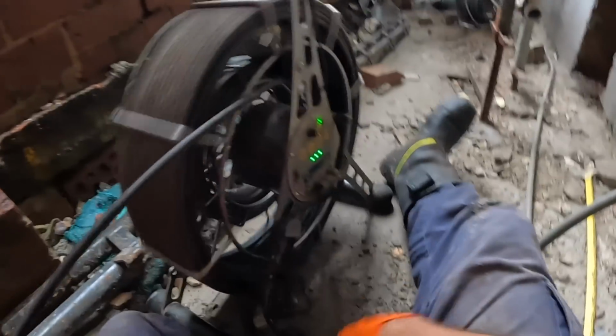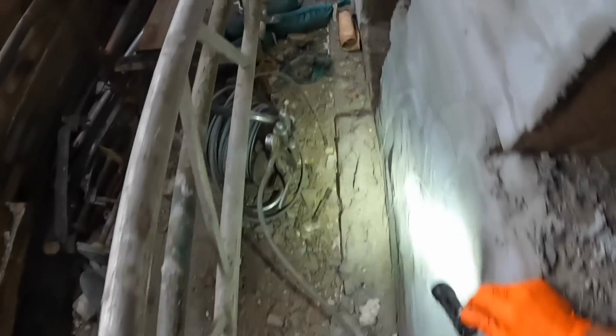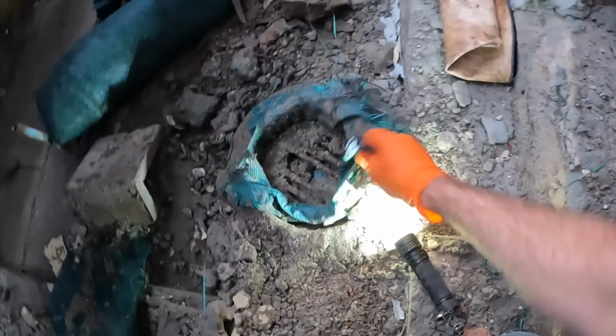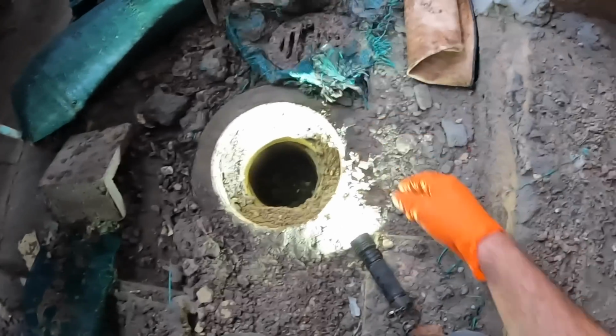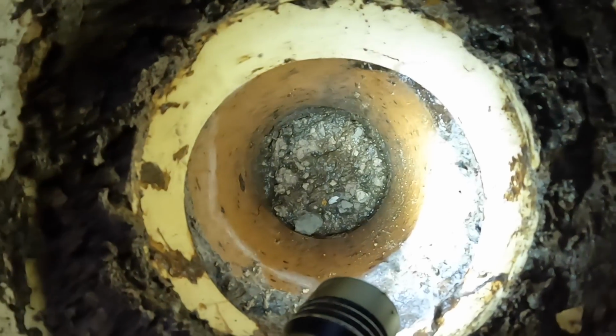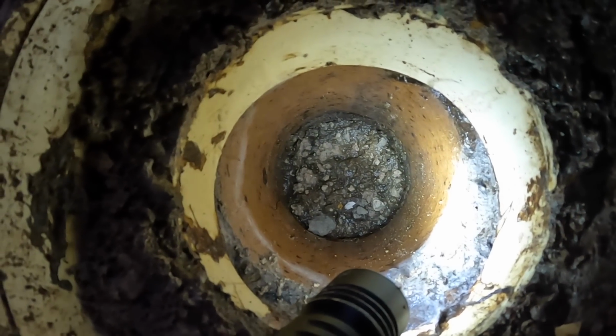All right, we'll go and have a look at the gully. See what's going on over here. Because there is signs of sewage coming out of this gully. Remind me not to slip and fall down there. It's a long way down. Yeah, so that's got signs of sewage in the gully.